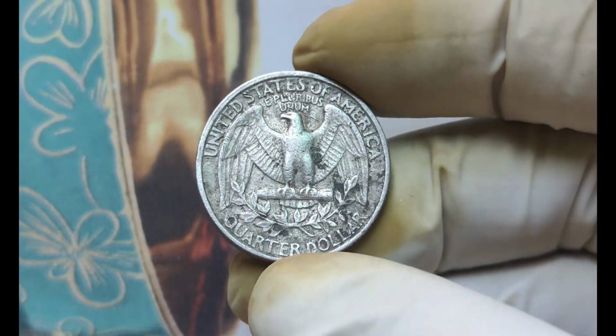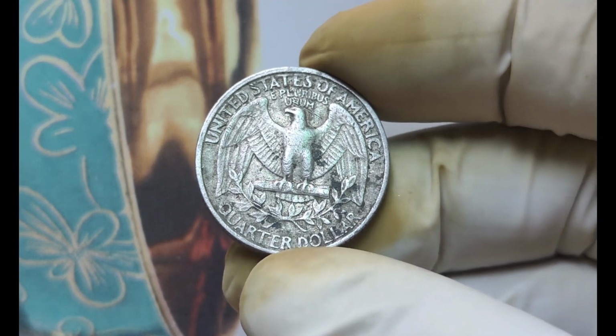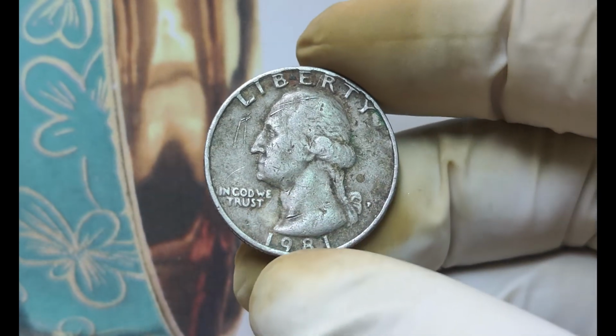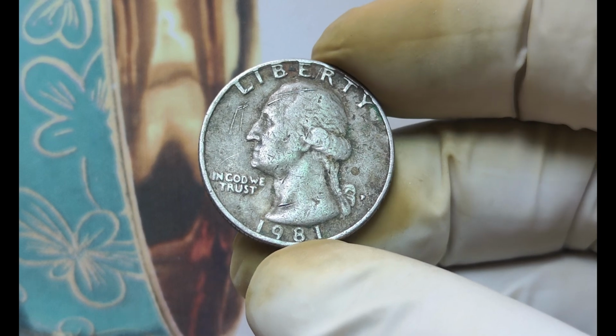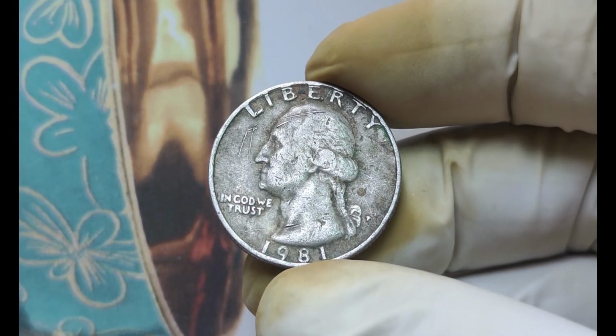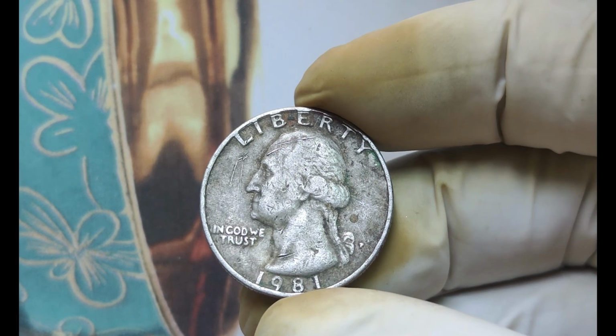Make sure it has the P mark for Philadelphia. Use a magnifying glass or coin microscope to look for doubling, misstrikes, or unique features. Submit your coin to a reputable grading service like PCGS or NGC to determine its condition. The key is rarity. If your coin is rare enough, collectors and investors will pay top dollar for it.